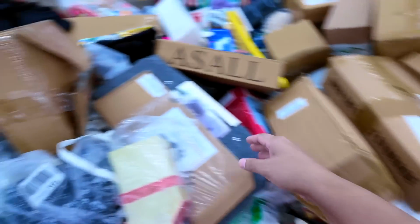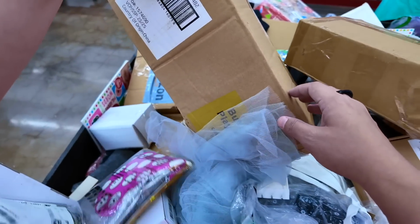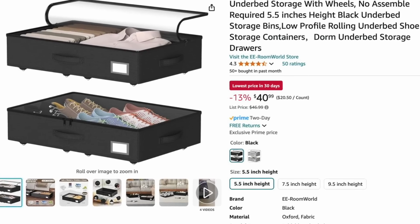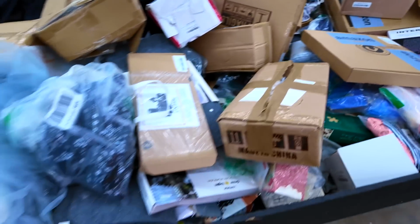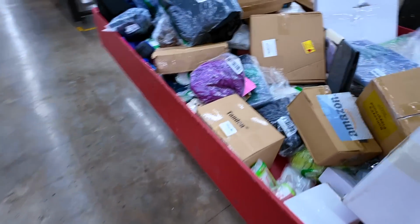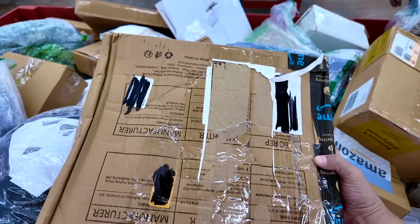Underbed storage is always kind of hit or miss for me, but for $4, I'll take a chance. This set of underbed storage bins had wheels on it, and they turned out to be worth $41 on Amazon. I was able to sell the set of 2 for $13. I went pretty low on it because they were obviously a return and they were completely out of packaging. So for that reason, I wanted to give someone an amazing deal.